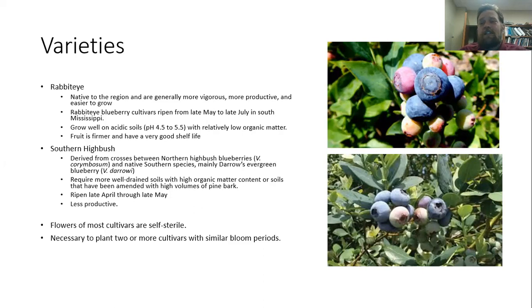More often than not, certainly the vast majority of blueberries that we grow for homeowners are in the rabbiteye type of blueberry. Those are a native plant down here in the southeastern United States. They are very vigorously growing, very productive, and very easy to grow, and tend to ripen from May into June, or July down here in the very south of the state. And again, they grow well in acidic soils, and have really good fruit with a really good shelf life.